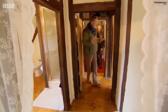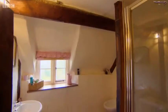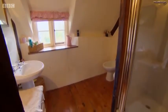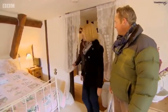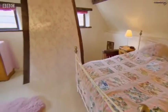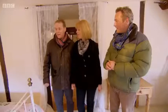This effectively is like a master suite. There's a dressing room in there. Oh, my goodness. Oh, I like that. There's an ensuite there for you. Oh my God. And then this is your bit. Wow. Oh, yes. Oh, this we like. Oh, it's very nice. This is lovely. Yeah, deceptive actually. And I like it.